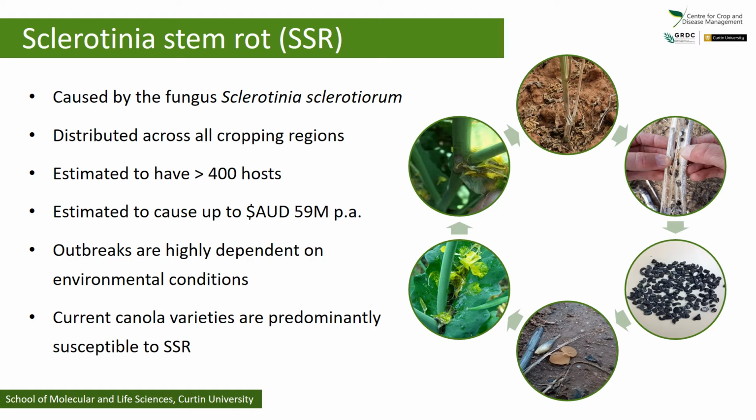All of the current canola varieties are predominantly susceptible to SSR around the world, so there's a significant amount of work being done to develop varieties that show some resistance to Sclerotinia.